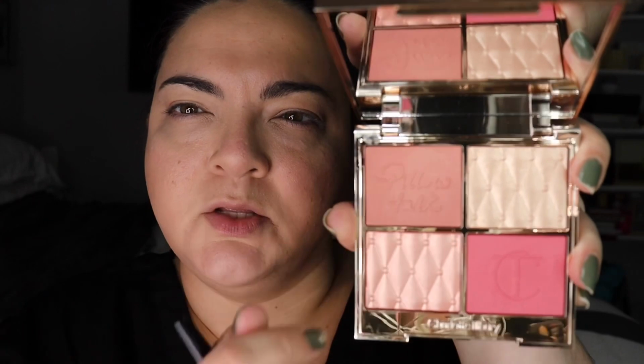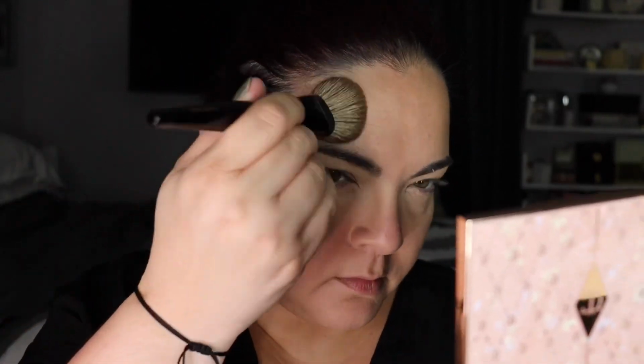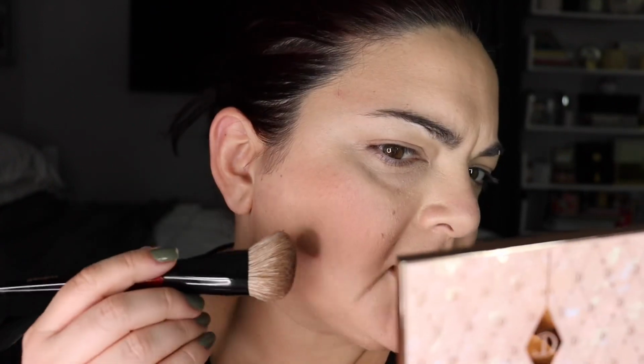Alright, so let's try it on the cheeks. I'm gonna start first with the Sonia G Jumbo Base. I like this brush for applying blush. Maybe I'll use this one on one side and then I'll use this one on the other cheek. And I'll do the same with highlighters. That way we use the entire palette. Very pretty. It's not patchy and it just goes in really nice into my skin.